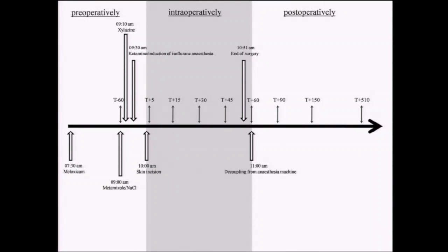After this, the animals received either the sodium chloride or the metamizole. Anesthesia was then initiated using xylazine and ketamine, and further blood samples were taken 5, 15, 30, 45, and 60 minutes after the start of the surgery, and 3 blood samples were taken in the post-operative time.